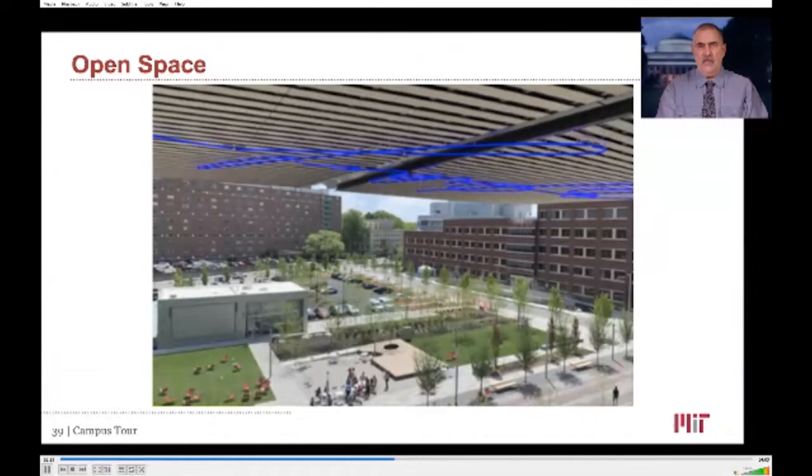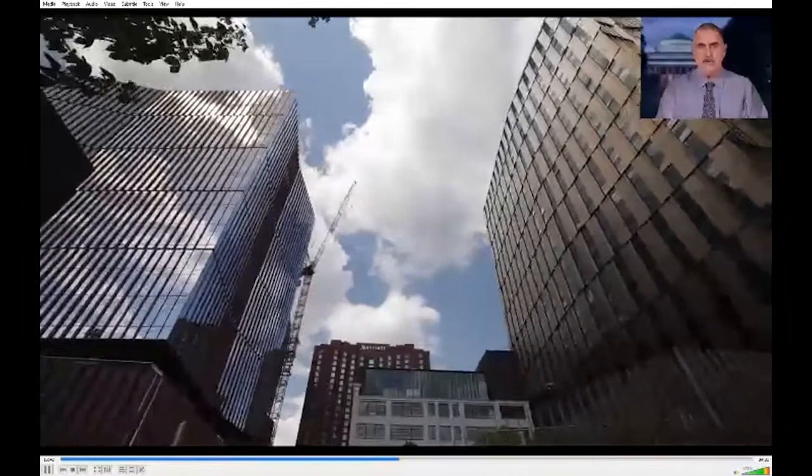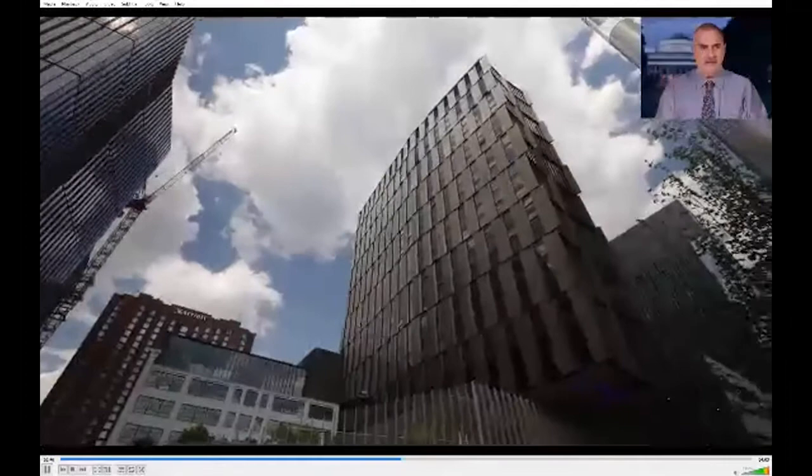There's an outdoor theater, there's a play area. This was a parking lot. I can't emphasize that enough. This was the medical parking lot that we've turned into three towers, one a graduate residential tower, a commercial lab tower, and a commercial office tower, and then this open space with a 1,200 space garage beneath it.